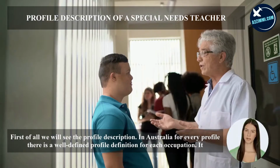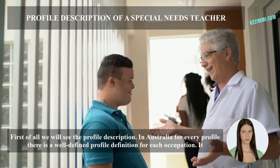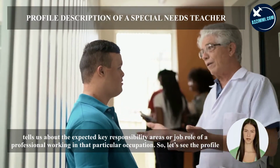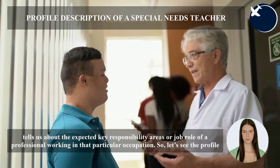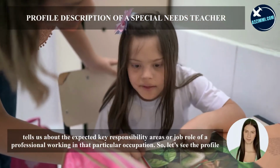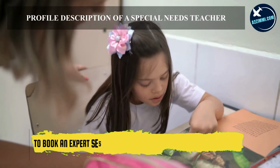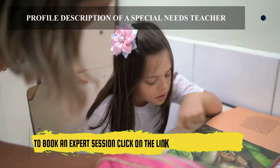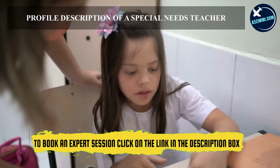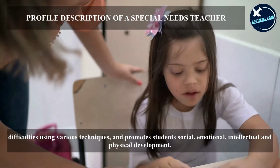First of all, we will see the profile description. In Australia, for every profile there is a well-defined profile definition for each occupation. It tells us about the expected key responsibility areas or job role of a professional working in that particular occupation. So, let's see the profile definition for your occupation. Special needs teacher teaches academic and living skills to primary, middle or intermediate, and secondary school students with particular learning difficulties using various techniques, and promotes students' social, emotional, intellectual and physical development.